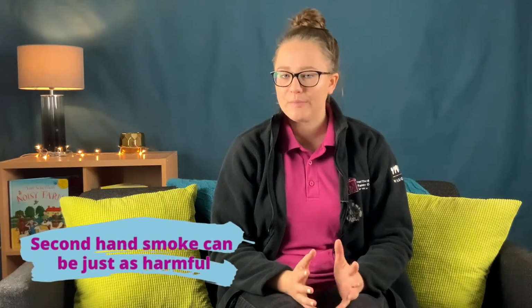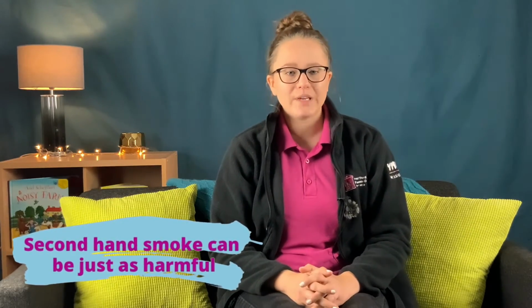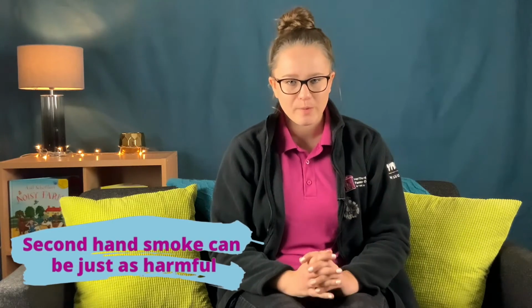Secondhand smoke can often be just as harmful as if you were smoking yourself, and breathing in someone else's smoke can cause the same health problems as it can if you are a smoker yourself. So these can include lung cancer and heart disease. It's very important to ensure you do not smoke around your baby, or if you're pregnant, and it's important to avoid breathing in others' smoke.